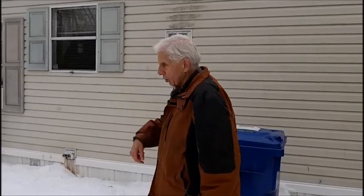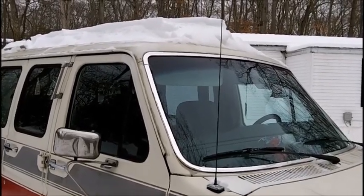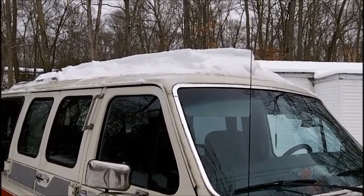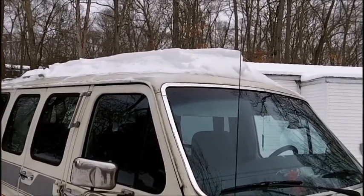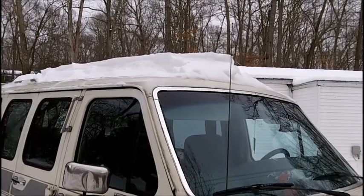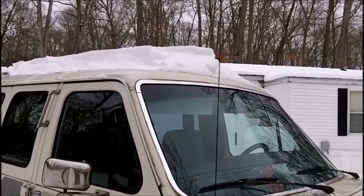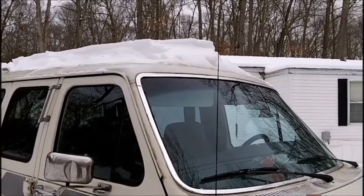All right, let's go down here. Okay. This was the last thing I tried cleaning off. This is always an SOB to clean off because it's so high up. And my stepladders are buried under the porch and I can't get at them. And it's too dangerous anyways in the snow. Yes, I could use the aluminum snow rake, but I would scratch up the van big time and I'm not about to do that.